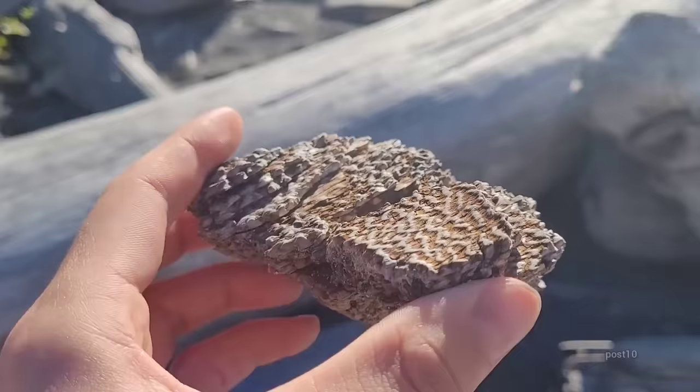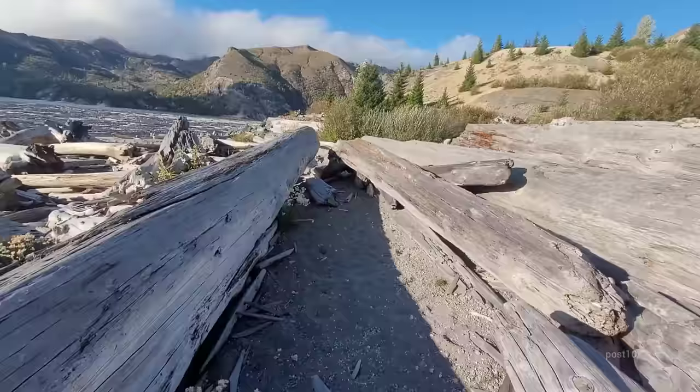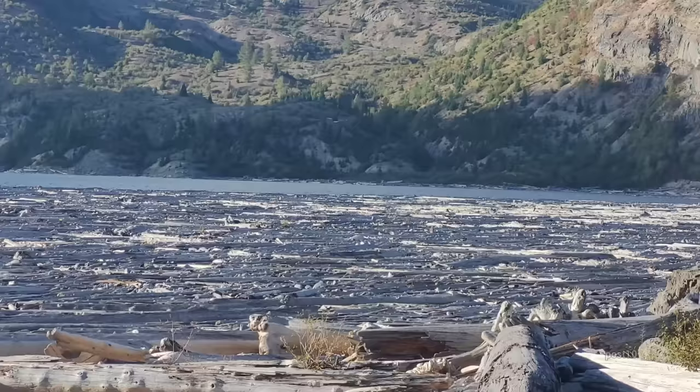This piece of wood's really cool. Look at that. Take a look at the power of that lever. Lifting up that big piece just by standing on the smaller one. I can see all the logs way out there shifting around in the wind.